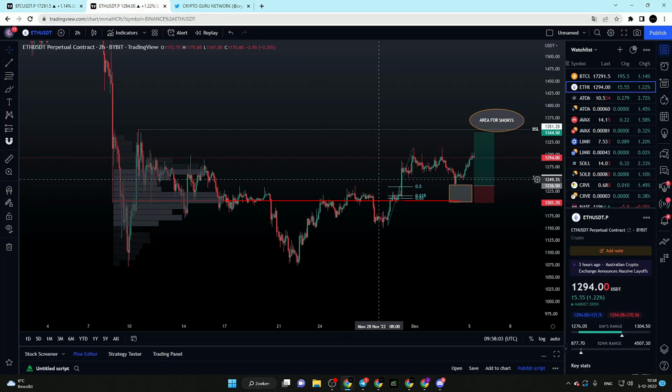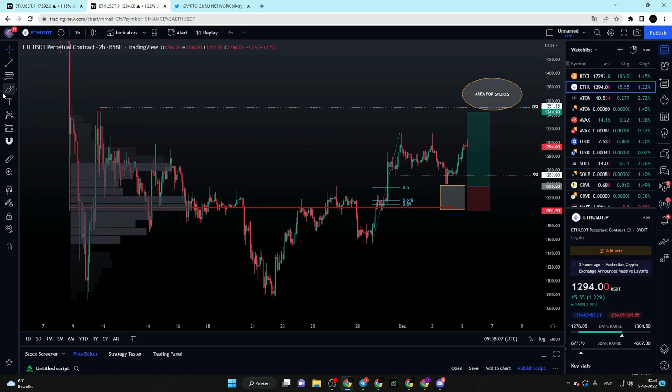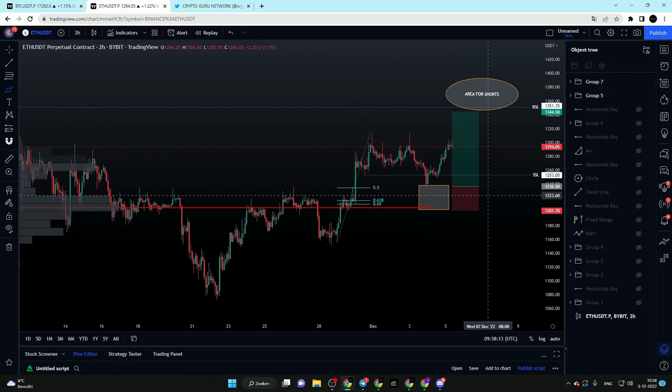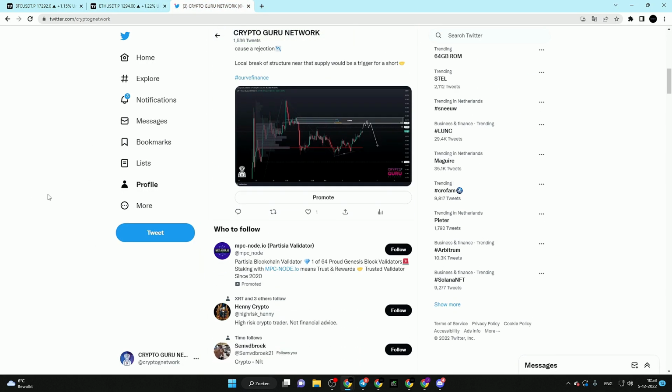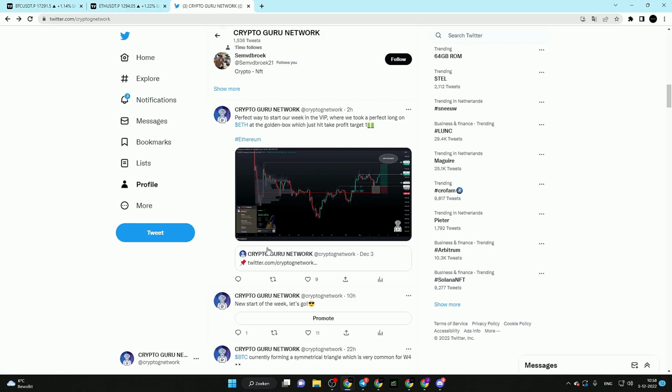Let's move over to Ethereum, because guys, the previous Ethereum update played out to the dollar accuracy. As you can see over here, we got an inch perfect bounce. We also longed this bounce in our VIP channel. As you can see over here, I posted it this morning. As you can see, the call is over here, the profits are over here, and we have seen a beautiful bounce and have already hit take profit target number 1.